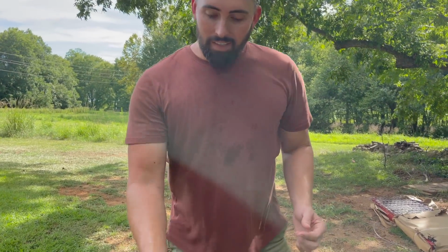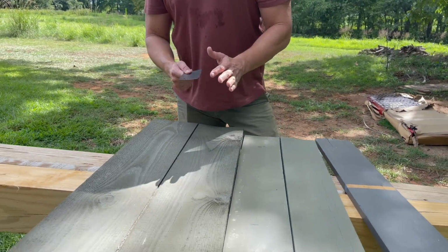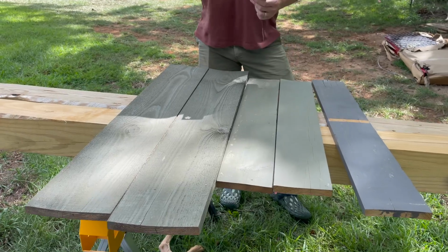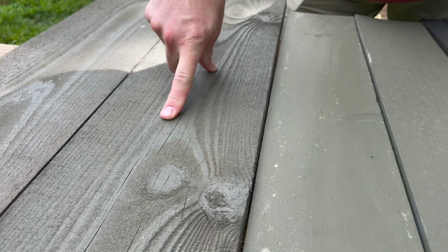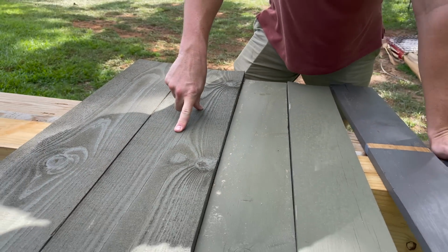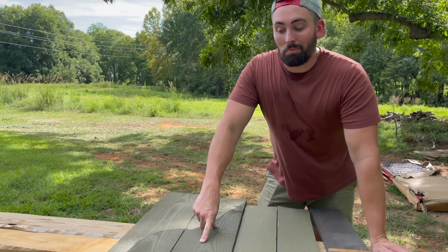So these stains just came out a little too light. I don't want to take it as dark as the farmhouse. So what I did is I had them put 50% more of the darkness into this color just to see if I like it. So I'm about to stain these that darker color and see if I like it.